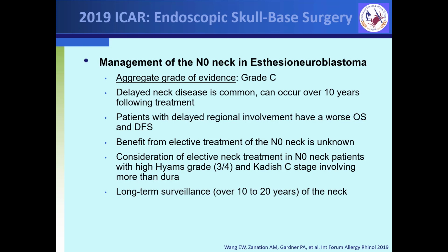This publication acknowledged that benefit from elective treatment of the clinically negative neck is unknown, though elective irradiation shows improved regional control in small studies. Given that delayed regional involvement in the neck is common, their proposed benefit-harm assessment recommended consideration of elective neck treatment in patients with high Hyams grade lesions and Kadish stage C involving more than dura for prevention of regional recurrence. Long-term surveillance of the neck was recommended.